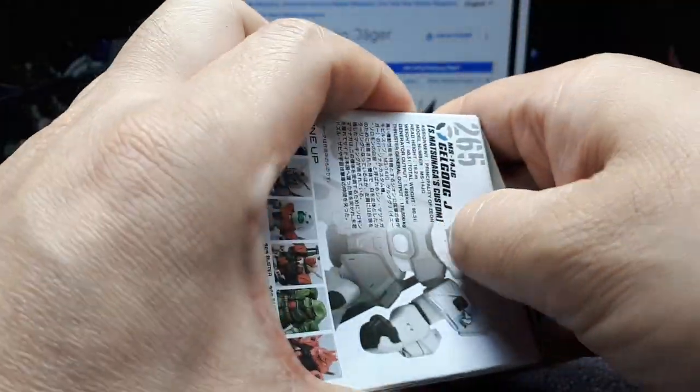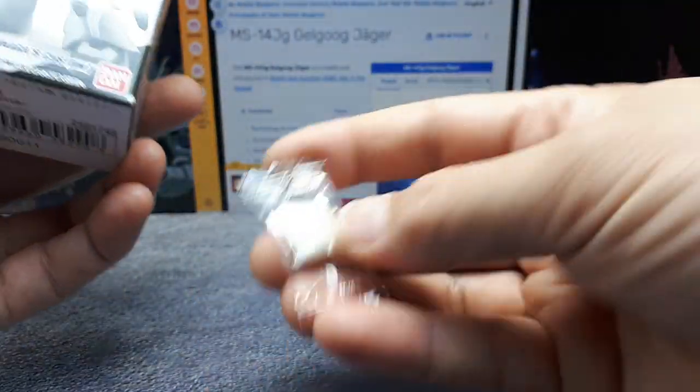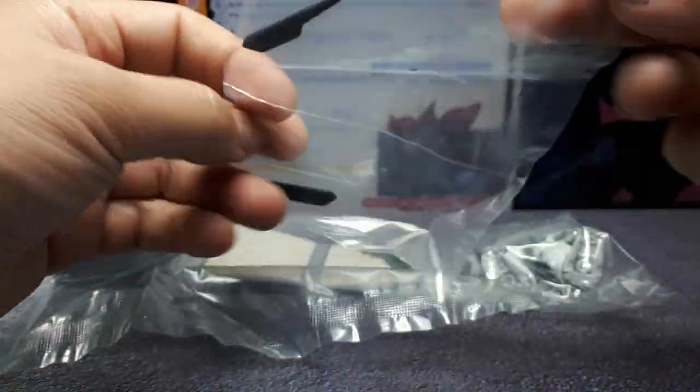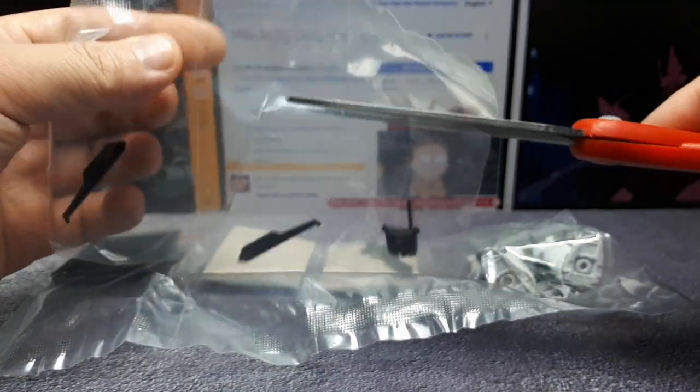Alright, let's open this guy up. Pull up the info. And 2021 gum, maybe I'll leave that for later. Like 2 years old. Well, we got 2 bags. That's actually unusual on a standard Converge figure.